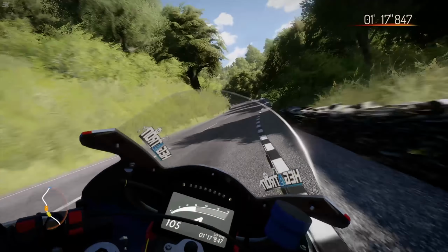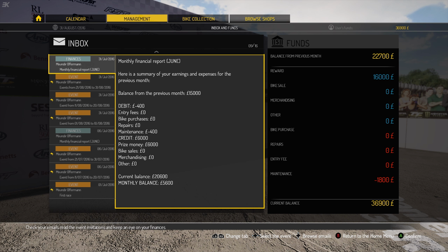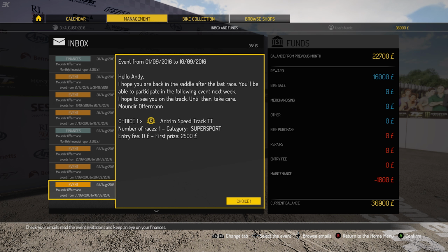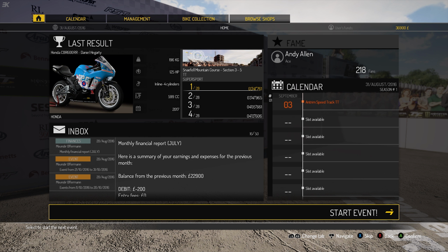I'm not sure we want to do that just yet. What's the prize money like? 2,500 for each. Should we just go with the first one? Got one race here. And let's see how we do at a new track.